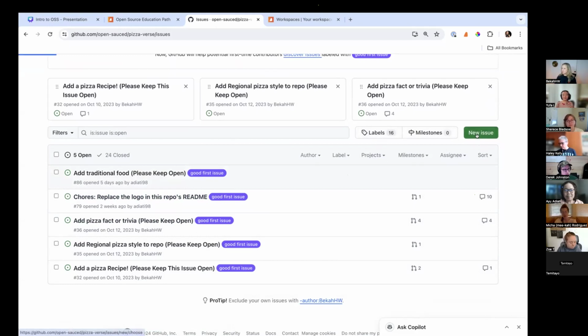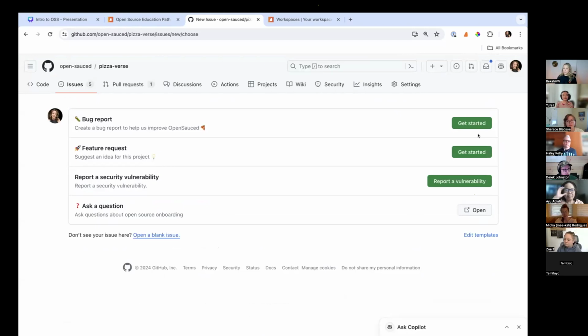We're gonna create a new issue so I can show you what an issue template looks like, or issue form. So a bug report, that means there's a problem with something. It needs to be fixed. There's a feature request. I have an idea. I think this would be a really cool addition to your project. Security vulnerability. That's, there might be something wrong with security in this situation. I don't think it really applies to the way we have this repository set up. Or ask a question. And I think this actually takes you to our discussions, which we have set up. Not everybody has discussions open, but we do.